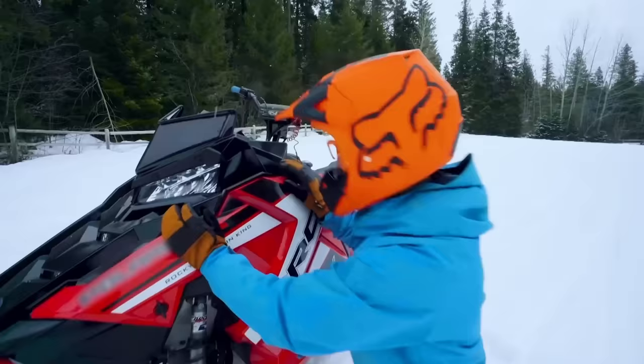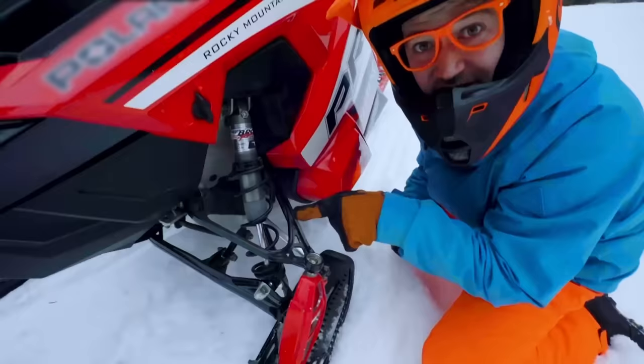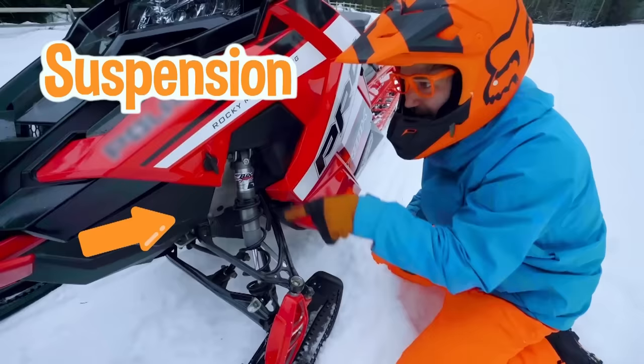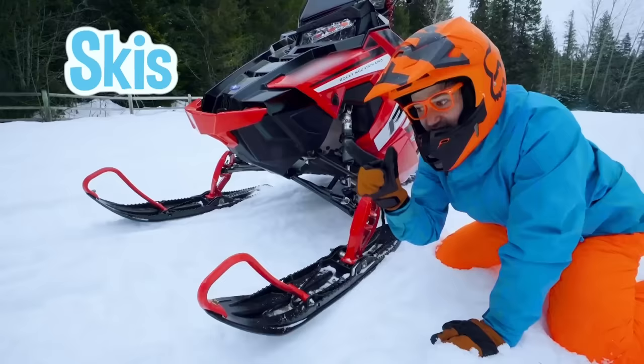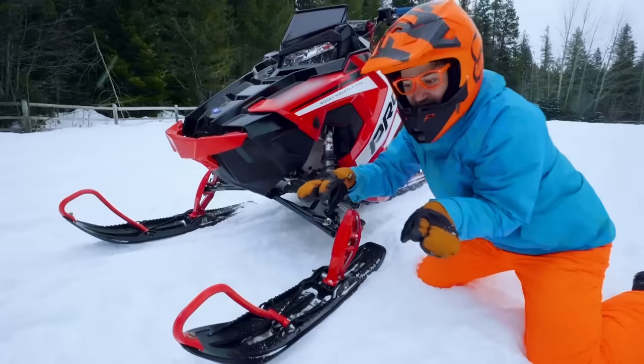And look at this! This is a front shock. Yeah, this is part of the suspension of the snowmobile. Whoa! And look down here! This snowmobile has two skis. One right here, and one over there. Whoa, that is what's on the front to help steer the snowmobile. Come on to the other side.